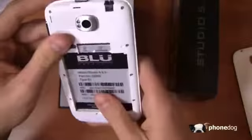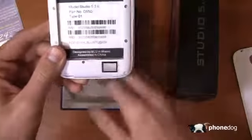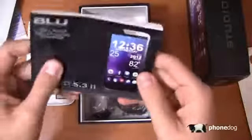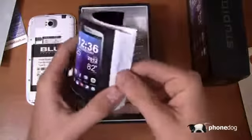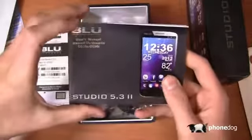So here is the back. I've got dual SIM card capabilities here, a micro SD card slot, assembled in China and designed by BLU in Miami. So again, a Florida-based company, like I said. They've been talked about recently in the news. Hopefully they can get their BLU Life 1 device out soon, which is the device I'm really excited about, and we will review that on PhoneDog.com.